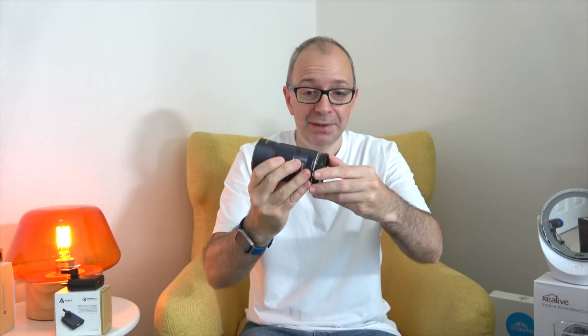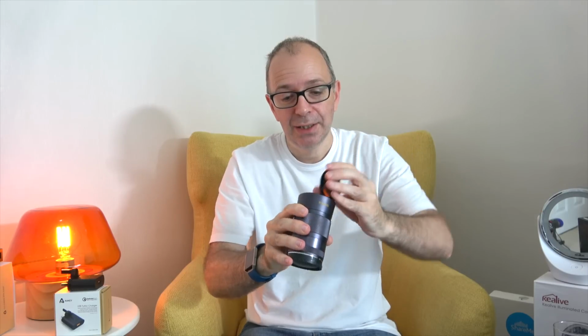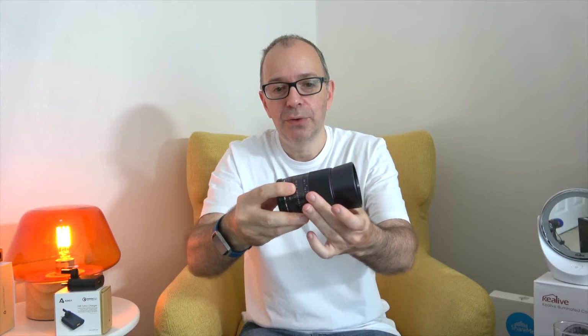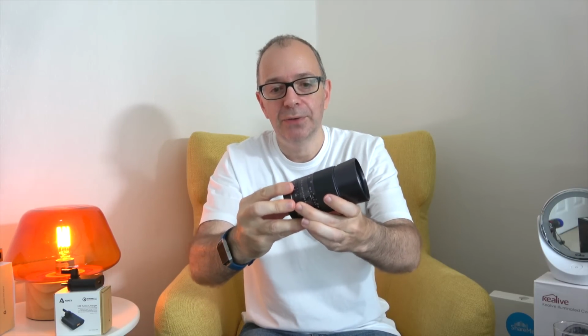We've got Sony E-mount on this end, and then we've got the really good quality optics on the opposing end with a 55mm filter thread on this end. We've also got a really smooth focus ring. We can also change the aperture as well on the lens. Very, very nice indeed. I absolutely love it.